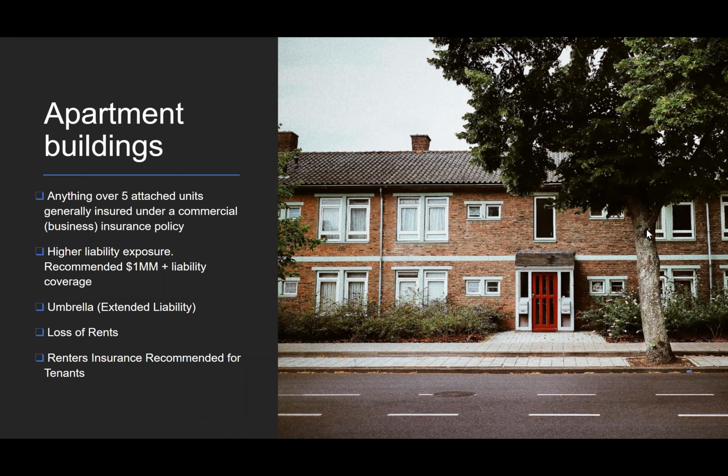And if you have an apartment building, and if you own it personally, or you own it through a corporation or an LLC, anything that is owned personally or within the LLC generally can also have that extended liability coverage within that umbrella policy, and that extended liability starts at $1 million and up.